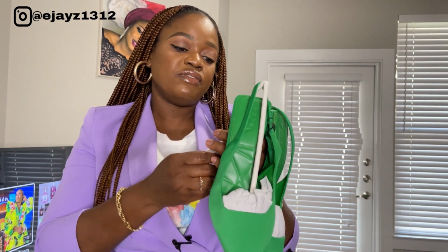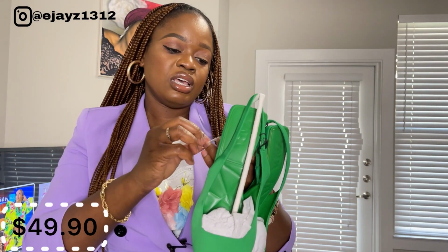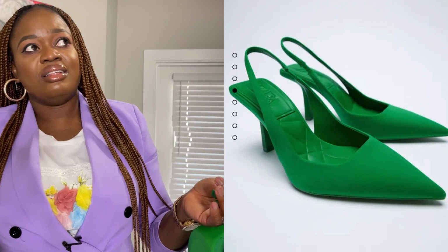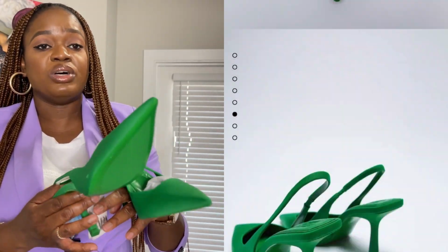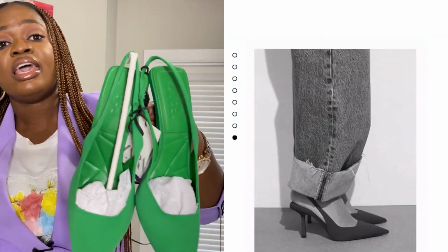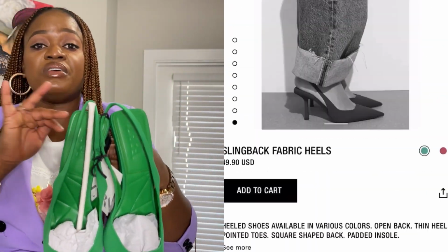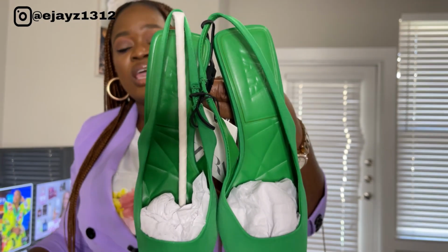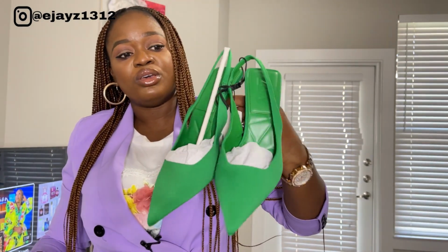And how much is this? I don't know why the price is covered, but this was about $39.50. I'm not sure, but it was slightly under $40. It's very much on the website, and it comes in various colors, so you can go ahead and get your hands on it as well. So this is the first accessory that I have for you, the green shoe.